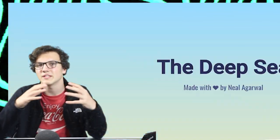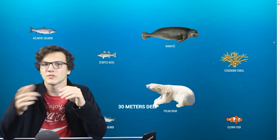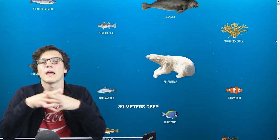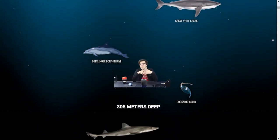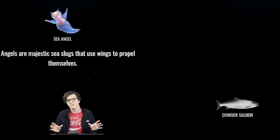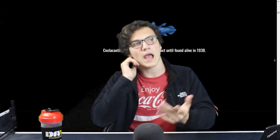Another cool one is about the deep sea, where unlike the moon where you scroll horizontally, this one scrolls vertically. And it kind of shows you how deep the sea really gets. And it shows you, on your way down, how dark it gets, what type of animals live there, how deep it is.